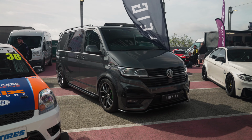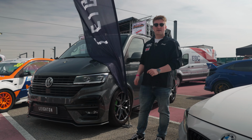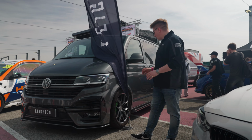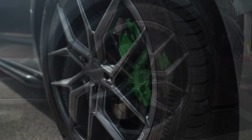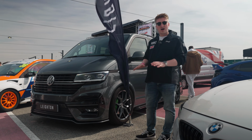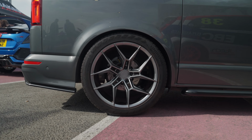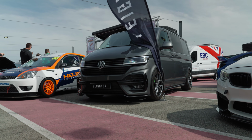So next up, Leighton Vans have very kindly sent down one of their T6.1 transporters to go on our stand. This is fully kitted out with the Leighton kit, which includes one of our 6-pot big brake kits. These include our 2-piece floating discs, calipers, lines, and Blue Stuff pads in the front. Special thing about this one is they have exclusive green calipers. You can only get these from Leighton Vans for the transporter kits. This van also includes our USR discs on the rear and Yellow Stuff pads on the rear. It's fantastic. If you're interested in getting one of these kits, make sure you reach out to Leighton Vans.